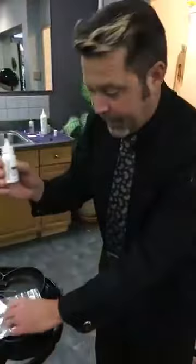What I do, we use the Color Balance Corrector. This is actually a blue indigo dye. Okay? We add this to our lighteners. If we're controlling warmth, we add it to our browns to keep our browns cool from going over.